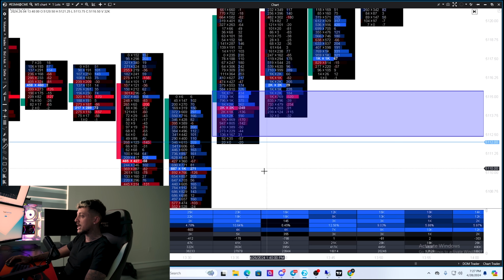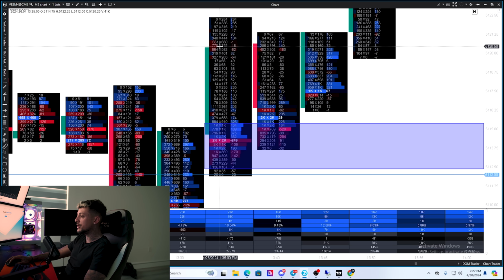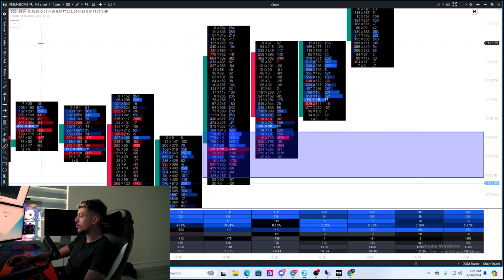Now, when this candlestick closed and the new candlestick opened up, we did see price pull back into the 5115s. One thing I want you guys to keep in mind is to look at the orders that hit the bid and the ask between the 5116s all the way down into the 5114s, right around the 5115s. There are a ton of orders coming in, hitting the bid and hitting the ask, versus the majority of the rest of the candlestick. We could definitely argue that there was more activity down here at the 5115s and 5116s compared to the 5119s and 5118s. So I wasn't interested in looking to take a possible position here.